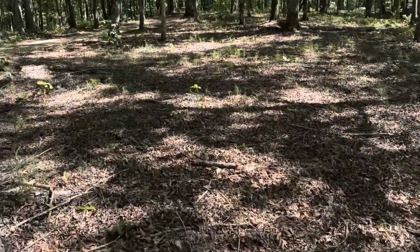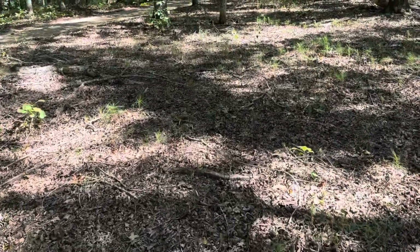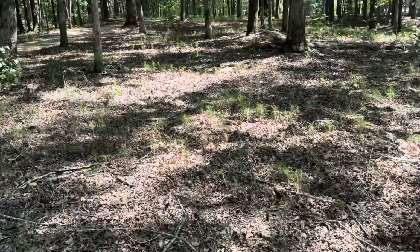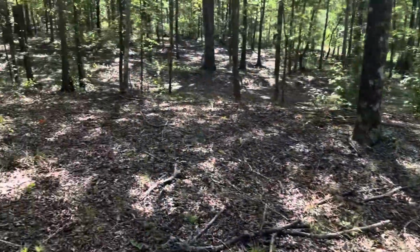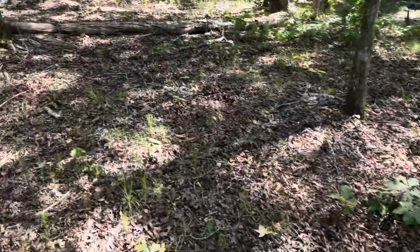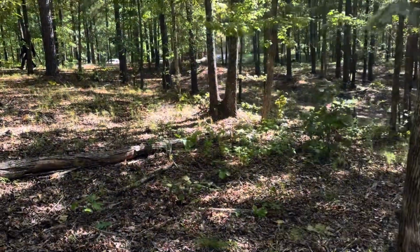So as you can see, there are little pine trees. Of course, I do have to rake all these leaves, but there's little pine trees all throughout here and some underbrush like this. It's not too terrible. Other spots on the property are a lot worse, but right here, see all this underbrush. I'm trying to keep it from growing up so bad.